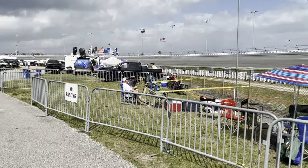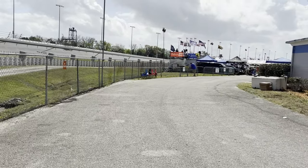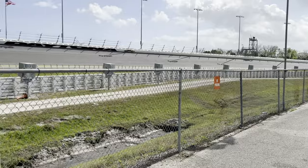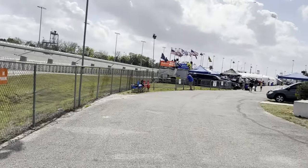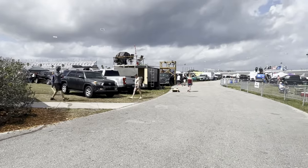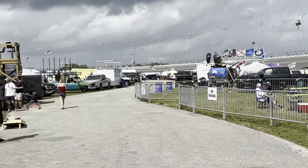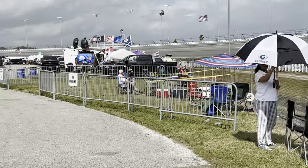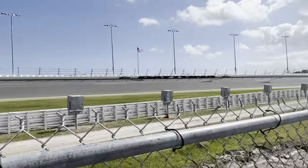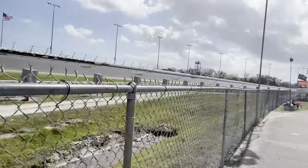So, right along this turns three and four side of the campground. Honestly, this is the first time I've ever been down here in this area, which is why I wanted to come down here. I have no idea how far in advance you need to book these sites right here, but I'm guessing a lot of these people are probably regulars every year. It'd be cool to see, if you couldn't get one of these spots right along the inside of the track, it looks like you could set up shop over here in this little area. But man, this would be a pretty nice little view, I guess, if you wanted to live the infield party lifestyle during the race.